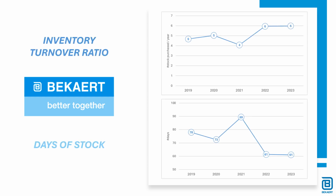Next up, we have the inventory turnover ratio and the days of stock. The inventory turnover ratio, we can see the amount of times they buy stock in a year. The days of stock, we can see the amount of days the stock will be in the company's inventory. We can see it's 61 days in the inventory of the company, so that means the company buys their stock 6 times a year, and that's very good for a construction company.